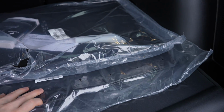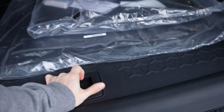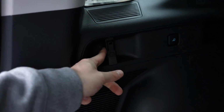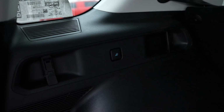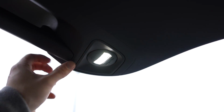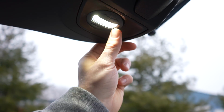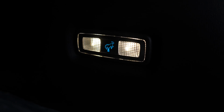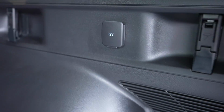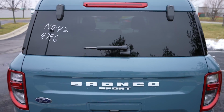Looks like you are going to get the all-weather floor mats, and a full-size spare with storage on both the passenger and driver side of the spare. Little storage shelf right here, as well as over here, and integrated grocery bag hooks, 2 on each side. This is your cargo lamp button right here, which actually turns on these guys, which are movable. So if you're going to change outside, or if you're backpacking or something, you actually have lights to see in low light conditions. You have a little cargo lamp right here with the Bronco logo on it. And then you also have a 12-volt outlet up top. To close it, you can grab either the driver or passenger side and slam it shut.